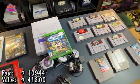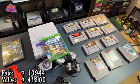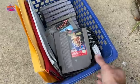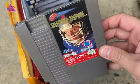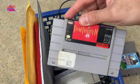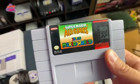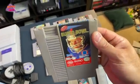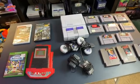So, another great week. Pumped to finally find some more cartridge-based games. We finally scored some cartridge-based games, guys. It has been quite a while since we have found any. We just don't see them floating around very much anymore at flea markets, at garage sales, which is super sad to say, but this week we scored some staple Super Nintendo games to add to the $10 game collection that we did not have yet. We spent just over $100 and have over $400 in value, which is awesome.